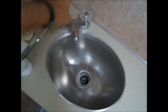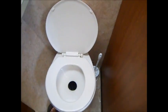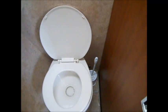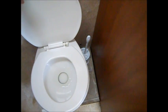Over here we have the forward head, which has a little counter, another sink with hot and cold water, soap dish, mirror, a vacuum flush head. So these are pretty interesting in that basically they use maybe a 1/16 or quarter cup of water to flush, and they draw a vacuum right into a holding tank, which means that everything is always under vacuum. You can tell if there's any leaks, and of course there's nothing in the hoses to stink up the boat, so it makes for a very, very pleasant boating environment in the cabin.